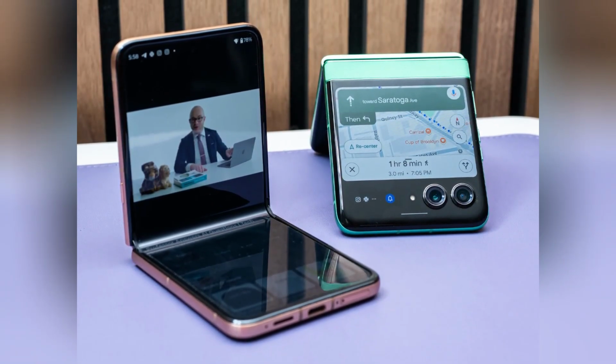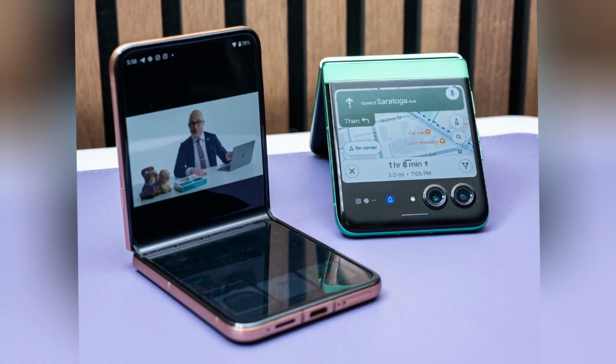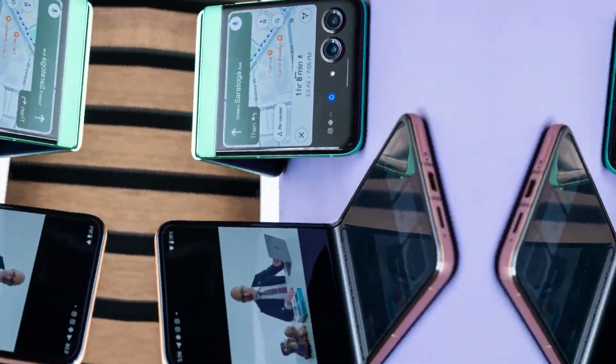However, the lack of mmWave 5G and a telephoto-focused camera may not suit all. The Razr 2025 is perfect for those wanting a modern flip phone with a nostalgic twist.